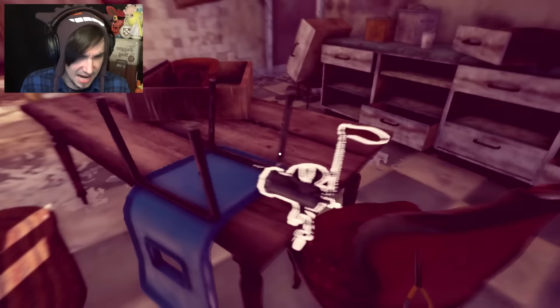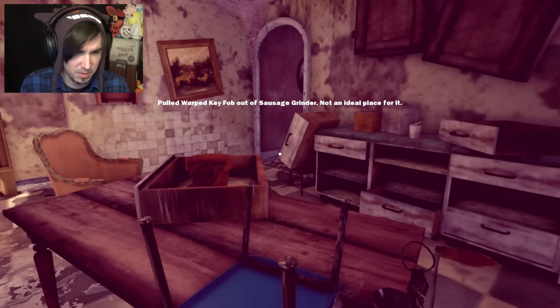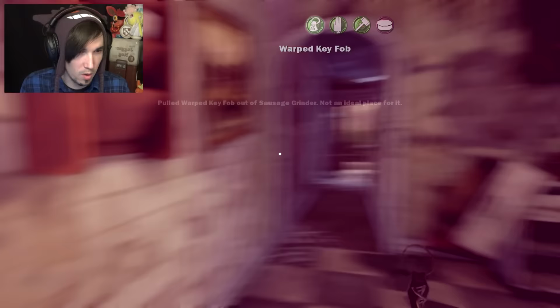Alright, we have arrived at the house, and I am ready to get whatever the hell is stuck in this thing out. Shaboops! We have a pulled warped key fob out of saucer ground. Not an ideal place for it. Oh, wait. Warped key fob. Okay, I know where this goes.